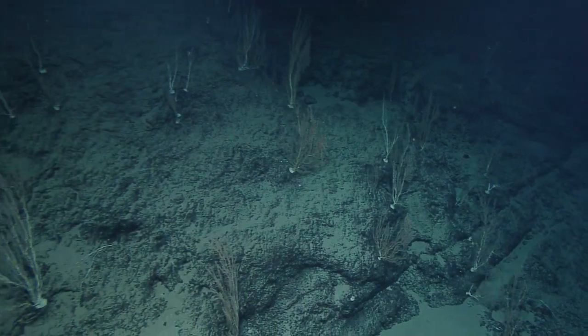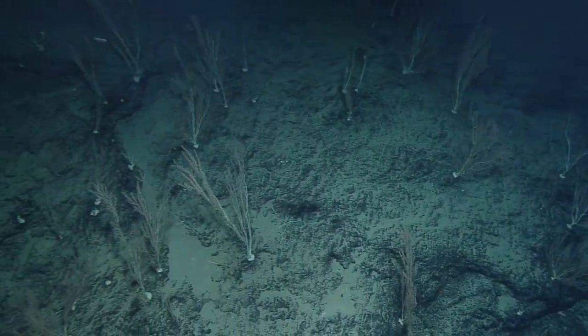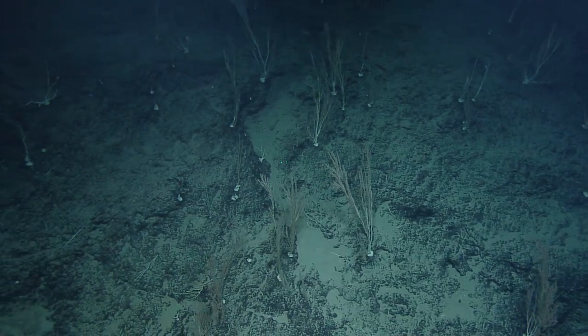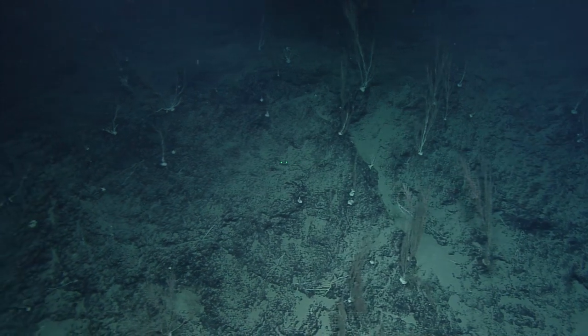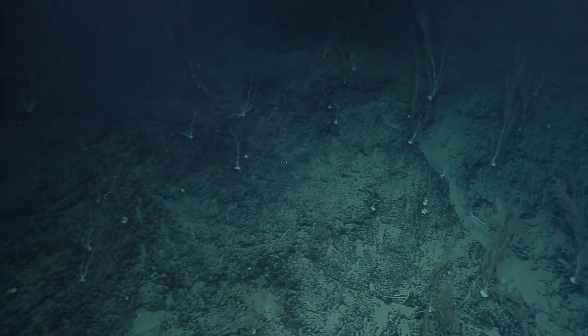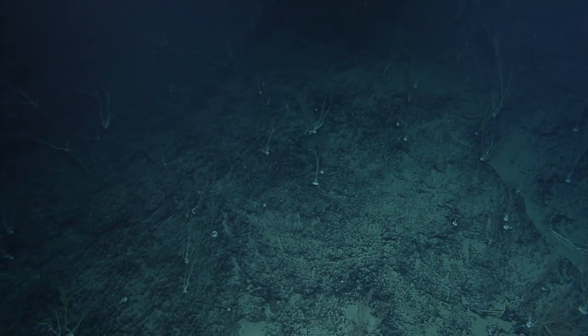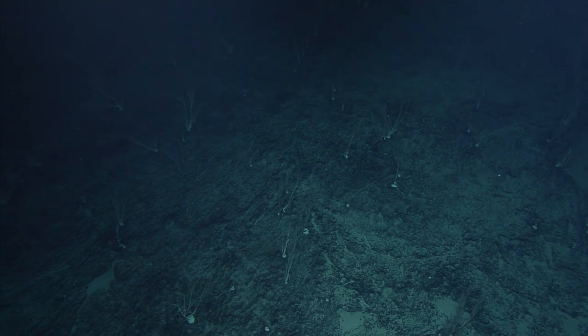This is definitely more sedimentation than we've seen in other locations. The last seamount had more exposed rocks and boulders, and it was more vertical. So I guess if it's more flat, the sediment can settle on it better. Yeah, settle on it better.